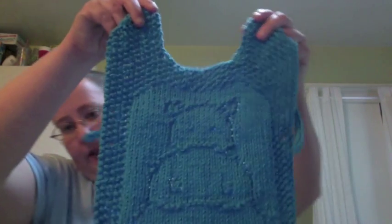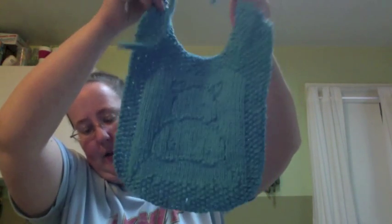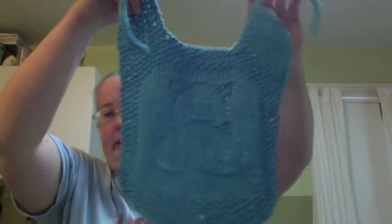The first, these are all out of Lily Sugar'n Cream, is a hippo bib. It has an I-cord tie. So that's that one. The next is the Later Gator. That was Hungry Hippo. This is Later Gator. Let me find the front.